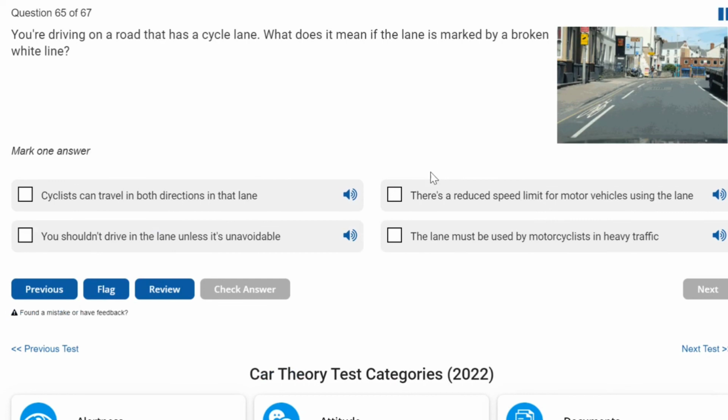You're driving on a road that has a cycle lane. What does it mean if the lane is marked by a broken white line? Cyclists can travel in both directions in that lane. You shouldn't drive in the lane unless it's unavoidable. There's a reduced speed limit for motor vehicles using the lane. The lane must be used by motorcyclists in heavy traffic.